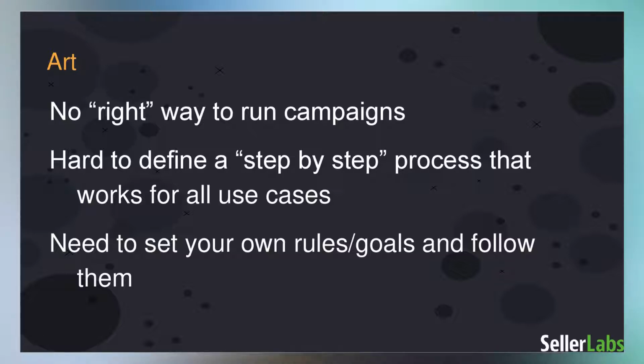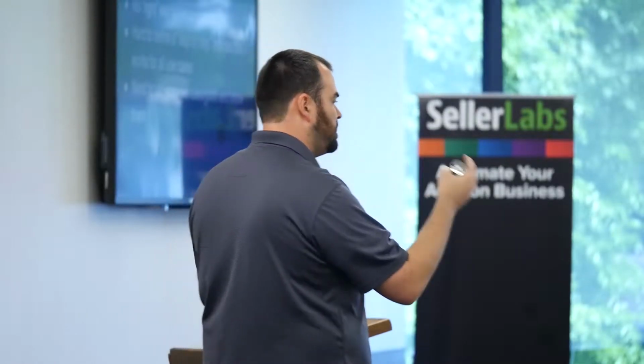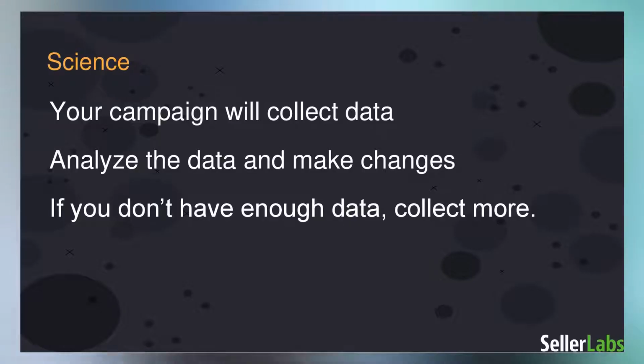It's a little bit difficult to define, like here's step 1 through 7 that you follow and it's going to work every time. You have to understand how everything works and how it all fits together. And you have to balance that with your own knowledge, your own human intuition, your own business rules that you want to follow. Again, the science side is that we do have some hard data around here, so the science helps us make these decisions. So it's always a balancing act between those two things when we're making decisions.